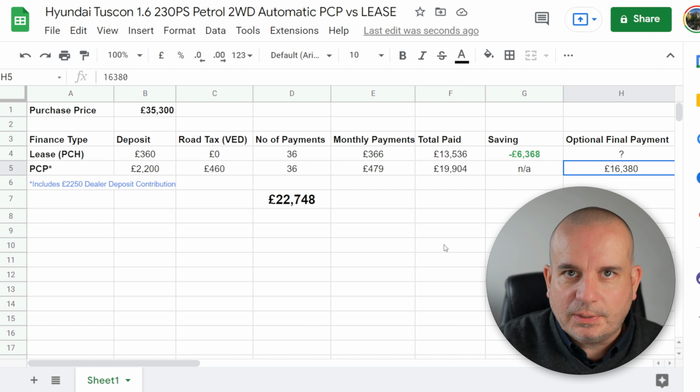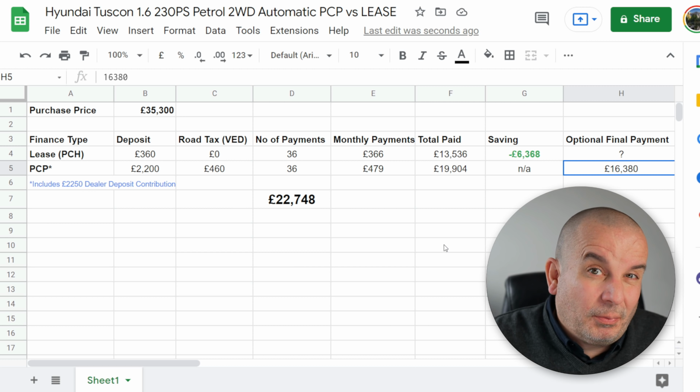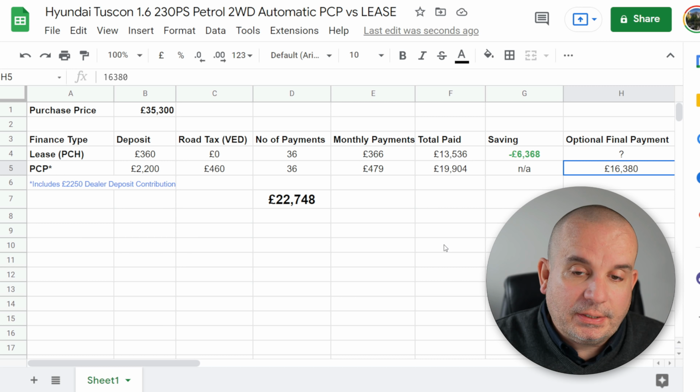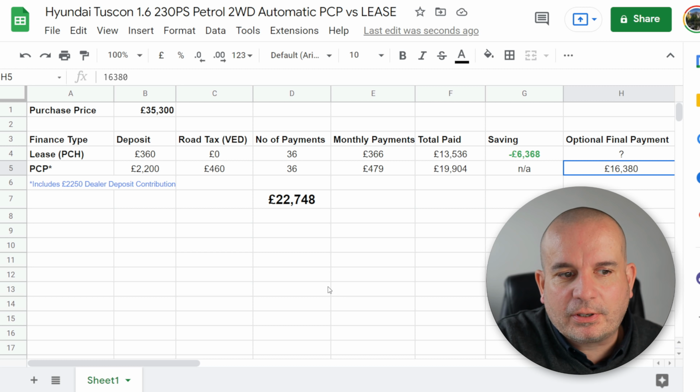Get a loan, do a PCP, do an HP, do whatever makes you happy. But if you're looking at this as someone who gets a new car every 3 years, which a lot of people do, and you're not sure whether a lease is the best idea or a PCP is the best idea, do the calculations exactly as I have, whichever car you're looking at.